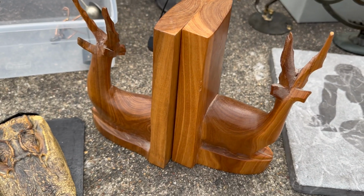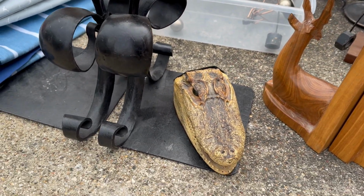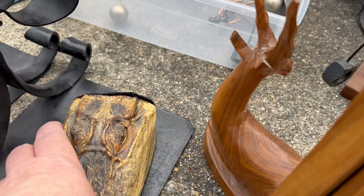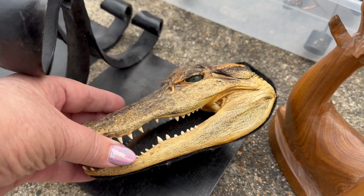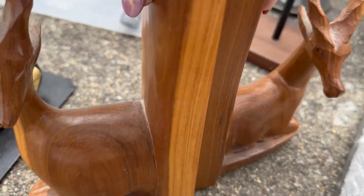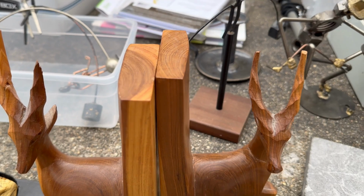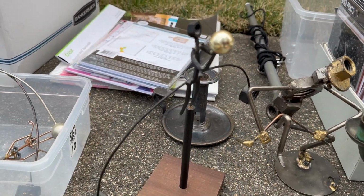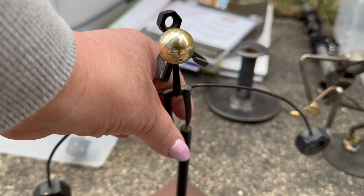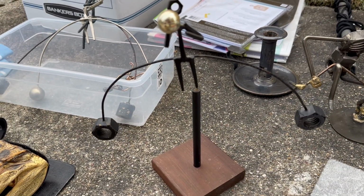And there are the bookends and my alligator guy. And those black metal things are bookends too. But the alligator guy, I thought he was so cute. He's just gonna sit on my desk. And the bookends were really nice too. I liked them a lot. And the metal guys I will put in the living room. They just sit and they balance. Look at that. He's just balanced on one leg.